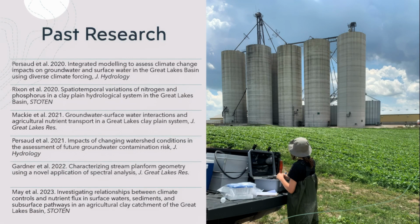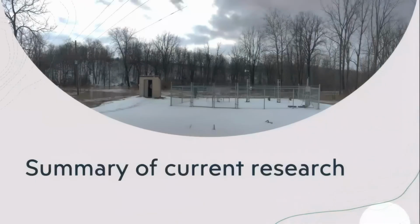To date, there have been 6 publications from the work in this watershed that includes nutrient transport, integrated modeling for climate change assessment, and geomorphology. Work is still continuing in the watershed, which I will highlight in the next few slides.